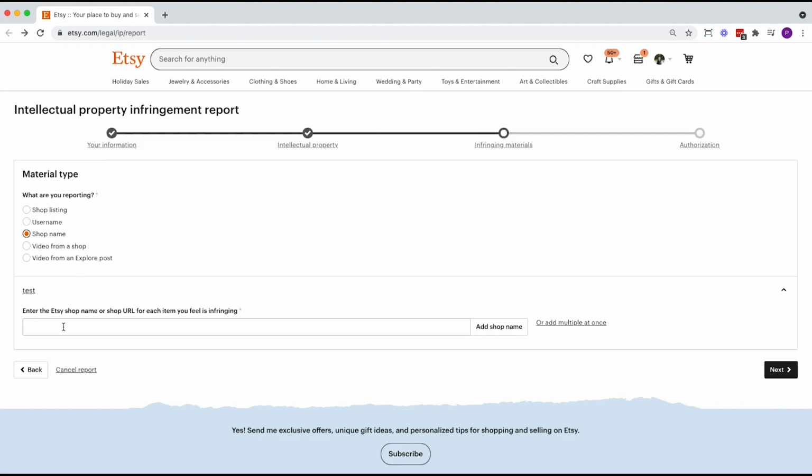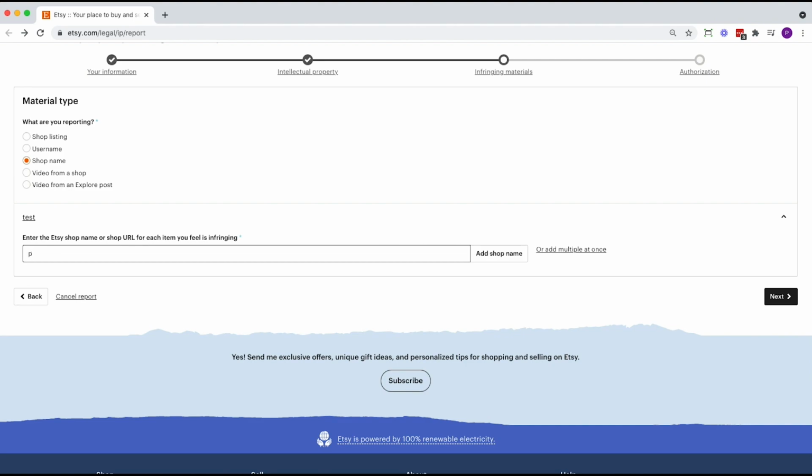Then same thing for a shop name. If someone is using your trademark as a shop name, you would put the shop name that is infringing on your trademark here. If someone has stolen your videos, for example, if you have a product and they stole your videos to show off on their shop, you could add the URL for that there. Or a video as an Explore post, you could also add the shop ID and Explore post ID here for that.